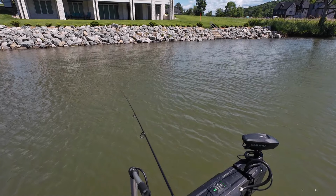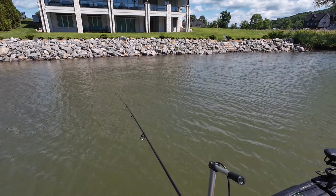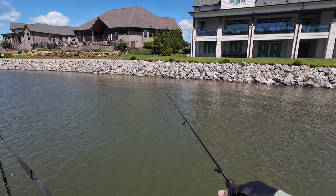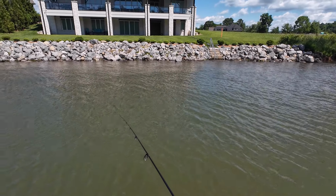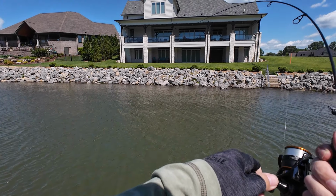Oh, there is actually a few beds here. There is actually a bed. There's actually a bed here. Huh. There was a bed right here. Just a few holes and no fish. But a bed right here. See?